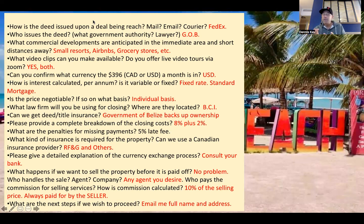We're seeing other infrastructure being put in because people want to serve the people that are living and coming to the area. So that's why you're going to see more and more Airbnbs, grocery stores, cafes, rental companies, all sorts of things like that. But further away, I would say the largest hotels and resorts are going to be on the east side.